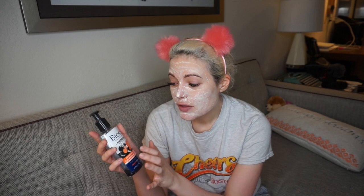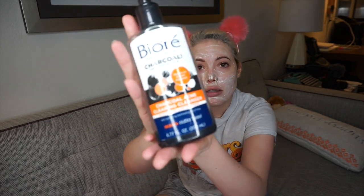But I find that my face is dry because of the Retin-A. So in the morning, I do not do a double clean. In the morning, I just use this, and this is from Biore. It's for your pores, charcoal, great for oily skin. So I have oily skin, and I love this.